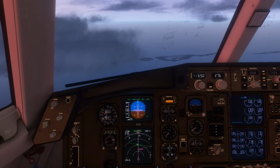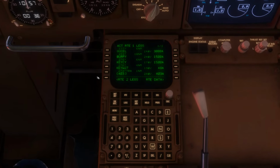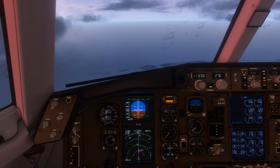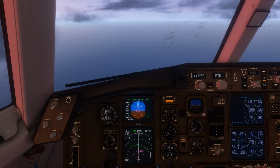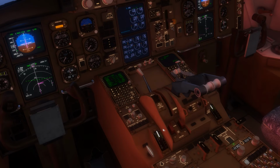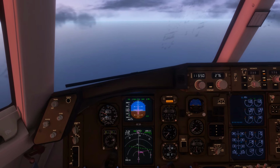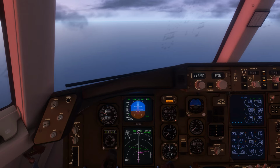So just passing 6,000 feet now, right near GUCEL. Ready to come in for the runway. So we're approximately 5 miles away and firing. See what the weather's saying. Lovely amber glow coming through the cockpit, ready for us to come in.